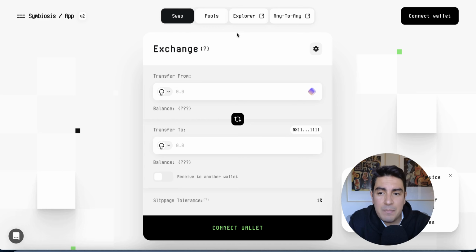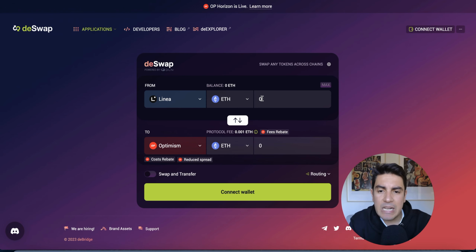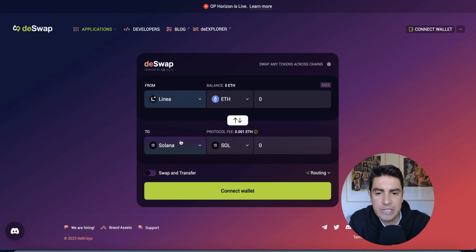Next one up, we've got Symbiosis. Great name, I like it. Symbiosis has a handful of chains as well, including Linea and some random stuff like Boba. The last one that I'll mention is DeSwap from deBridge. The reason why I want to mention this one is because this bridge also enables you to transfer to or from Solana and Linea.